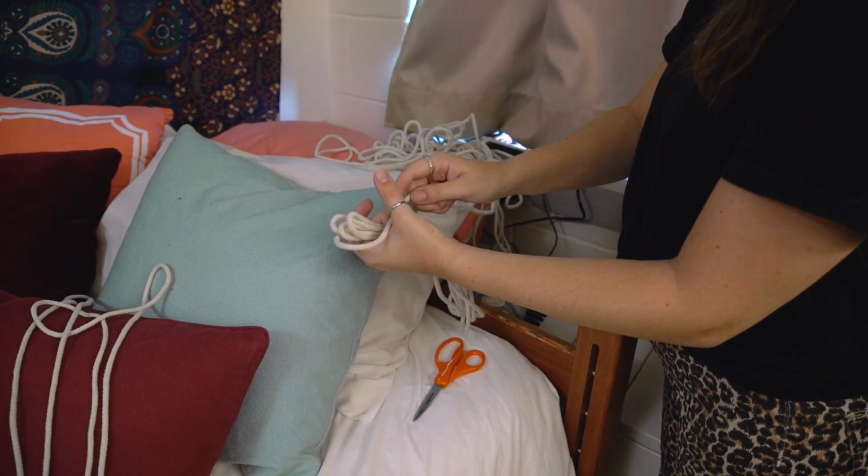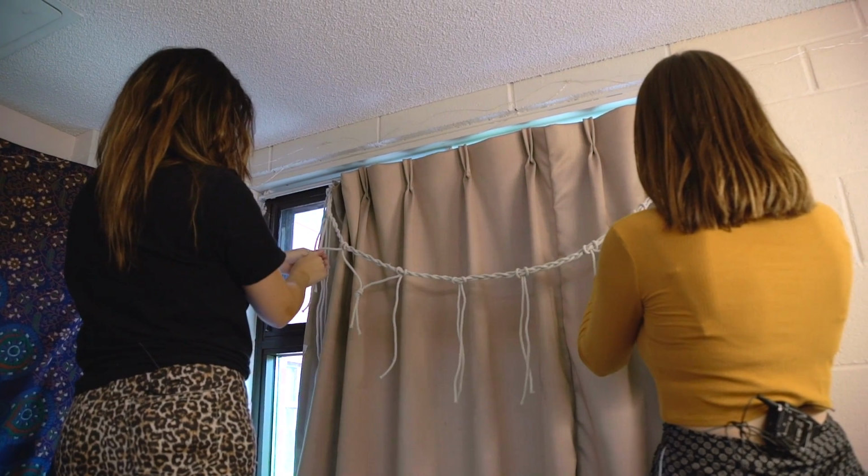Once the rugs were down, we decided to add a little detail to the curtain because we had extra time and extra rope.